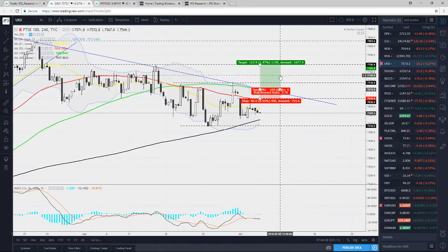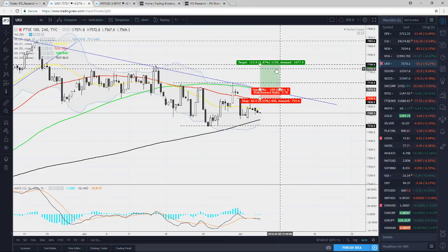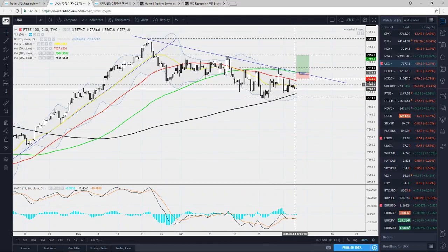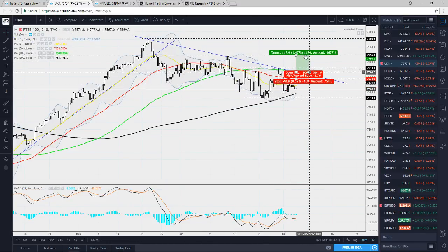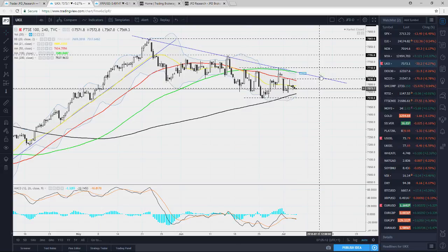So for now, if this continues to move slightly above the 77.10, then we could end up testing this 77.95 mark that I was just talking about. So potentially this could play out as a very nice trade, but only of course if we get a nice break here above this downwards moving trend line. So keep an eye on this one, guys. On the downside, certainly, let's get rid of this a little bit for now.